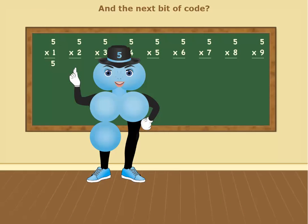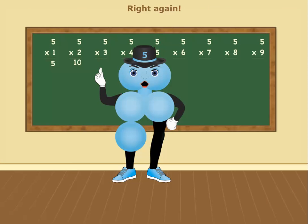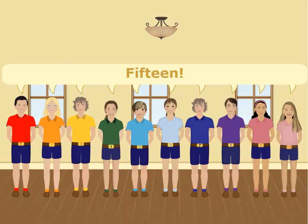And this next bit of code? What does it say? It reads 2 times 5, which is 5 plus 5, and that equals 10. Right again. And the next reads 3 times 5, which is 5 plus 5 plus 5, which is 15.